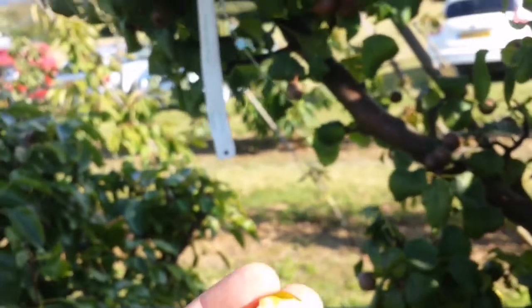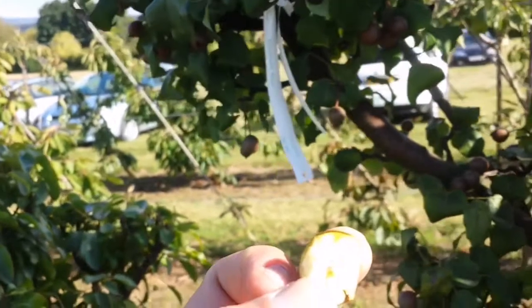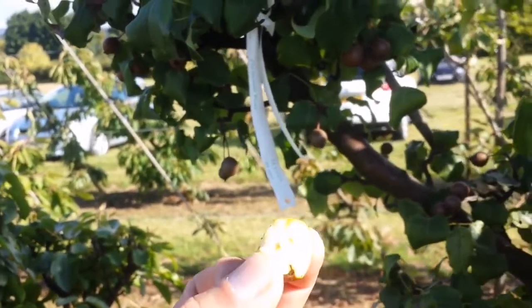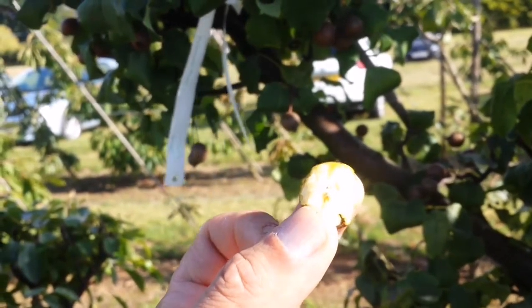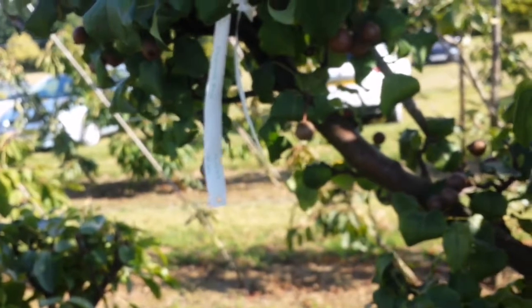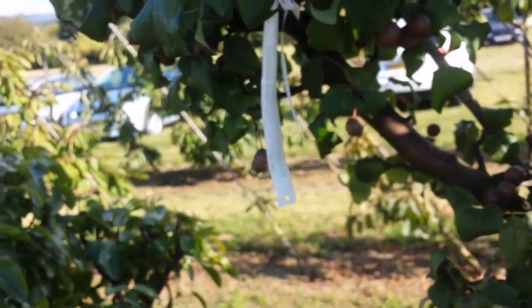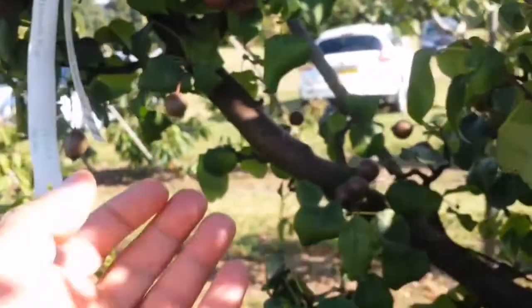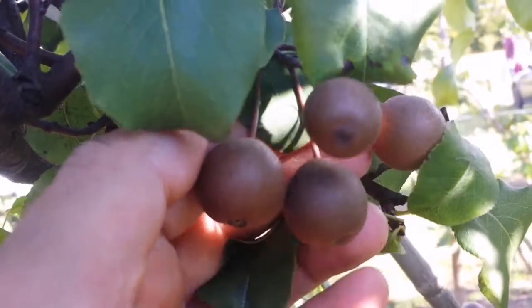Gives that oomph to the pear. Add a little bit of this to any juice. Really revitalizes it. It's almost like to have fizzy drink. Yeah, give that fizz in your tongue. Mix a little bit of this in whatever juice you are making. Quite a small, but smaller than a marble.